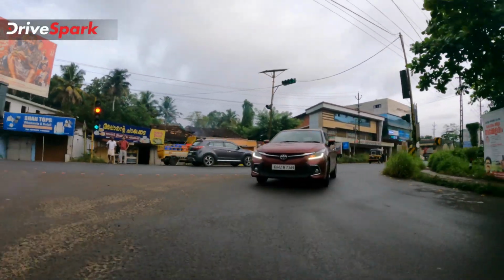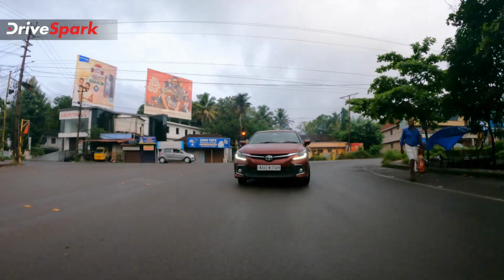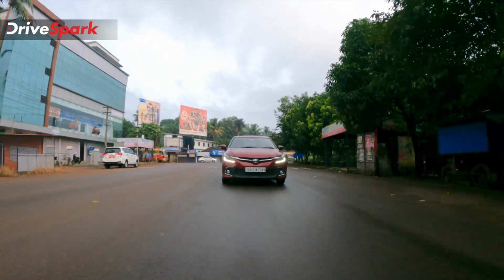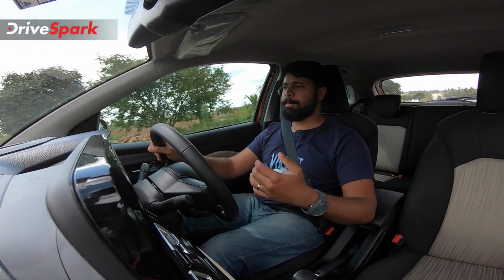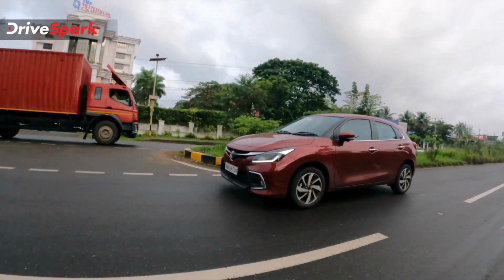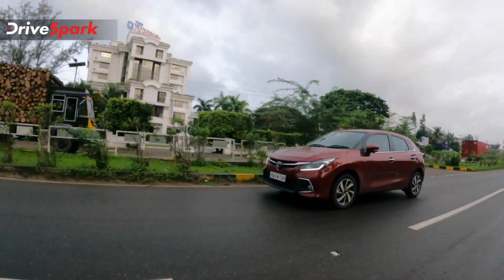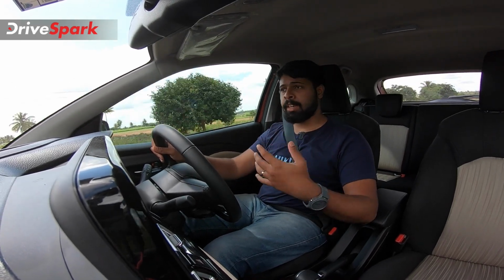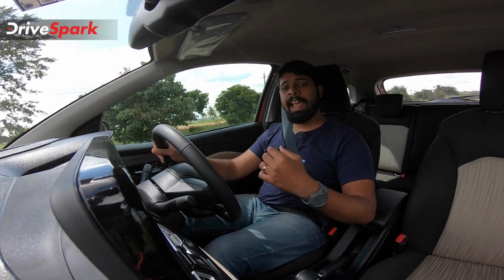Now when it comes to the braking, if you are an enthusiast, you would probably be a bit disappointed, because you do not get that initial bite that you would expect out of the brakes. The pedal feels a bit spongy, and the travel of the pedal is a little too much for an enthusiast's liking. However, if you're a first-time car buyer, which this car is actually intended for, this car will actually leave you pleased.